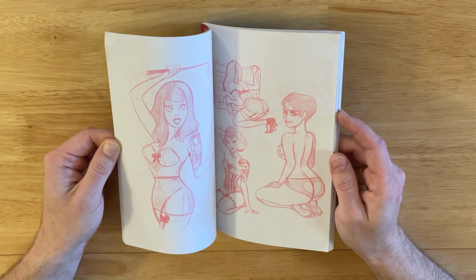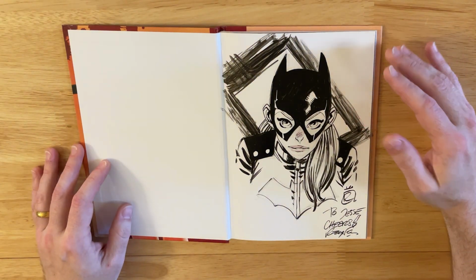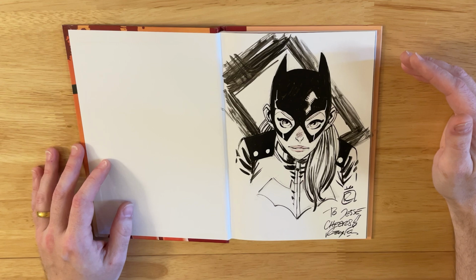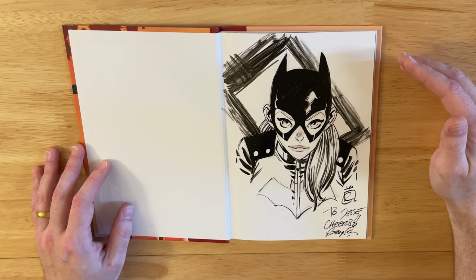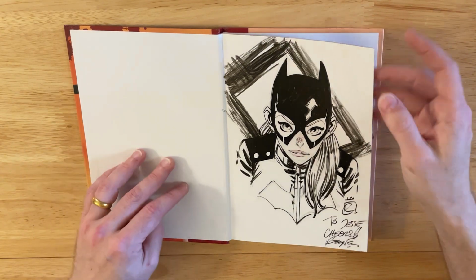in this stylized manner. Here's another book of sort of pinup girls. This is by Matthew Rains, called Painted Girls. This is a really nice hardcover book put together with even some spot coating on the cover. It's really nice. This one has a beautiful drawing that the artist did for me in the front of the book, and it's just this incredibly detailed picture of Batgirl.